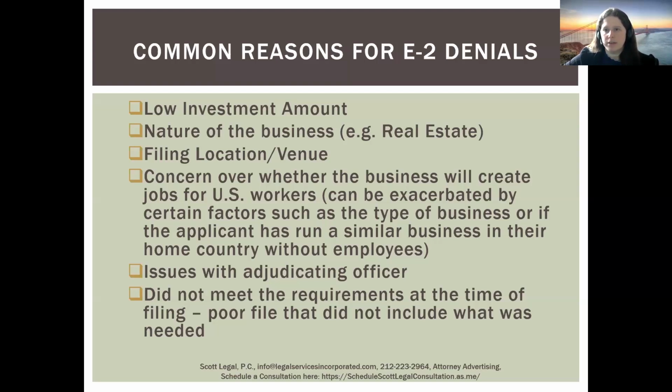Another reason could be the nature of the business. So there's certain businesses that just inherently receive more scrutiny. For example, real estate businesses. Many consulates even have on their FAQs that it is not possible to just purchase a residence in the U.S. and use that as an E-2 business. Owning property, passively owning property, or even passively owning property and renting it out, this is not considered to be real and operating enough to qualify for an E-2 business.